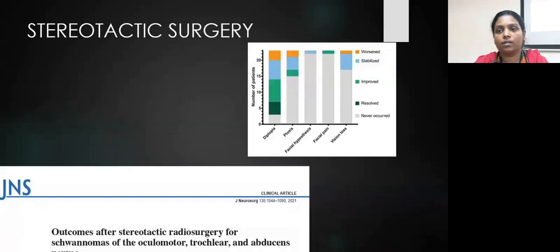The most recent treatment related to the condition is stereotactic radiosurgery, in which the article we studied showed improvement in multiple symptoms. Almost 75% of the patients improved with facial hyperesthesia, and 65% improved with the ptosis after the surgery.